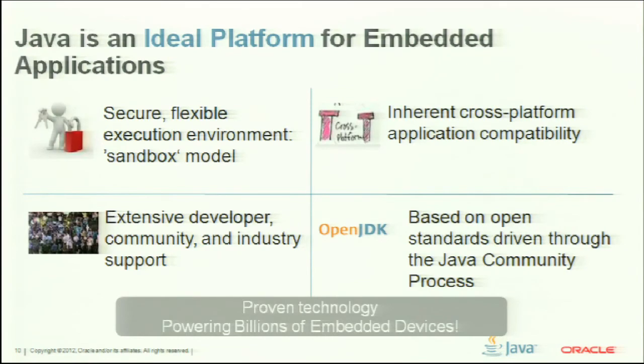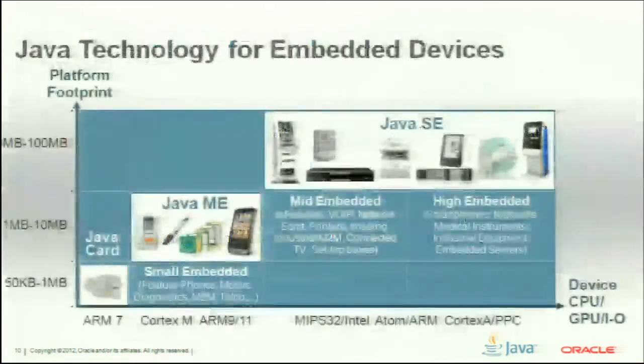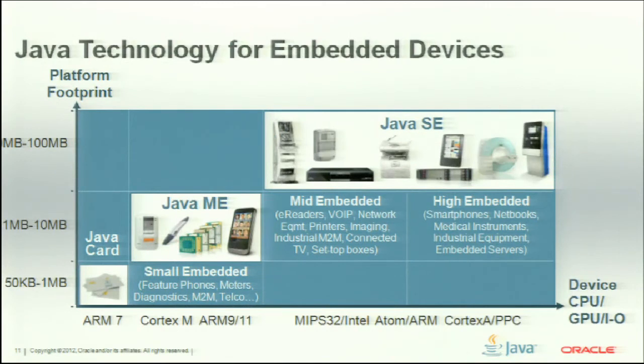Okay, so the bottom line, it's a proven technology. Java embedded is deployed today in billions of devices, starting from the lower end, the Java Card, up to mobile phones and additional devices. And the solution we are going to talk about today is a proven solution, and we'll see that in a second. So what is Java Embedded?